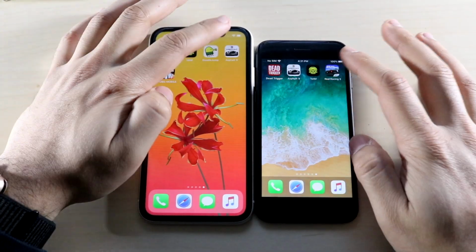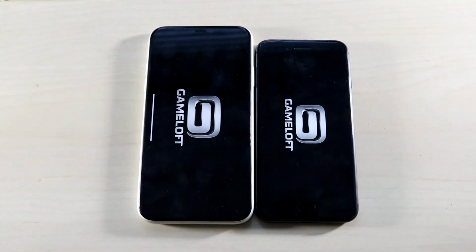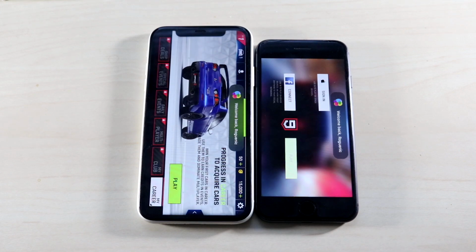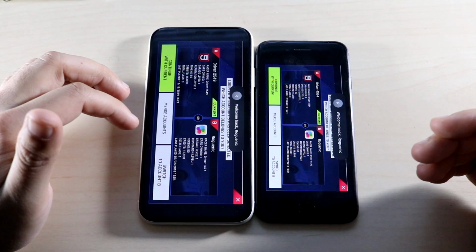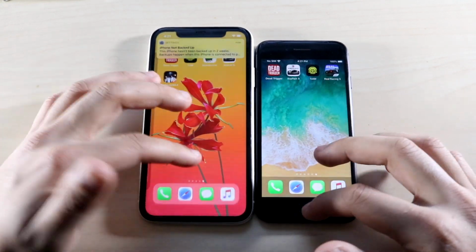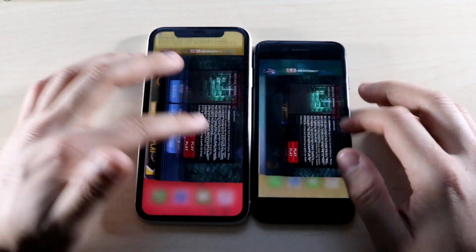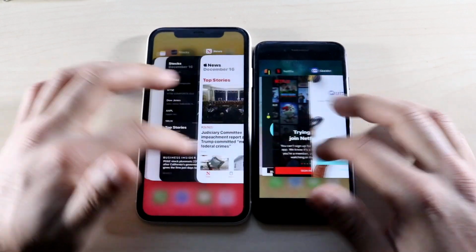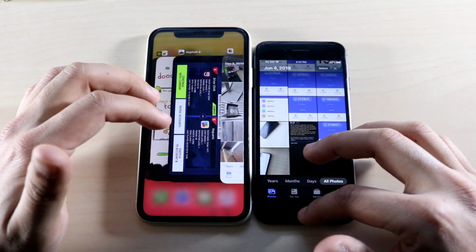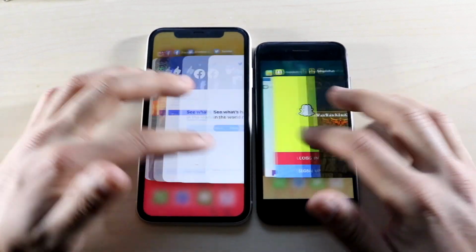Ended off with Asphalt 9, 3, 2, 1. And they were about the same. Maybe the iPhone 11 was ahead, but it was very, very close. Now let's get into some RAM management. Now if I had to say it, maybe the iPhone 11 will beat the iPhone 8, but it's kind of hard to tell. But for me to even question, for even the iPhone 11 to restart is pretty crazy, dude.